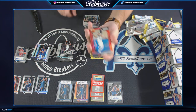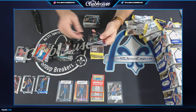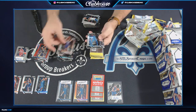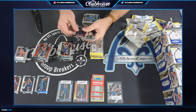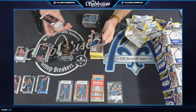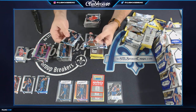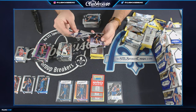Alan Crabbe for the Brooklyn Nets, numbered $2.99. Reggie Miller for the Pacers, Red Wave. Avery Bradley for the Clippers. Josh Richardson for the Heat, purple, /75. Kevin Durant all day.